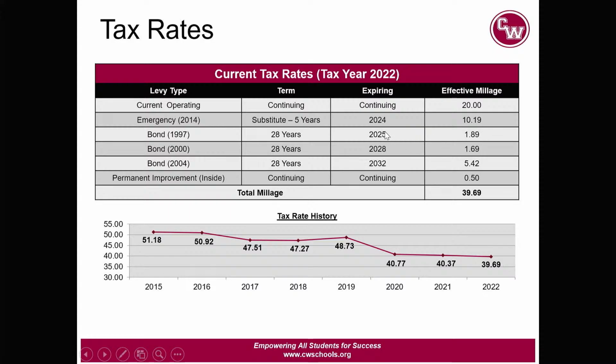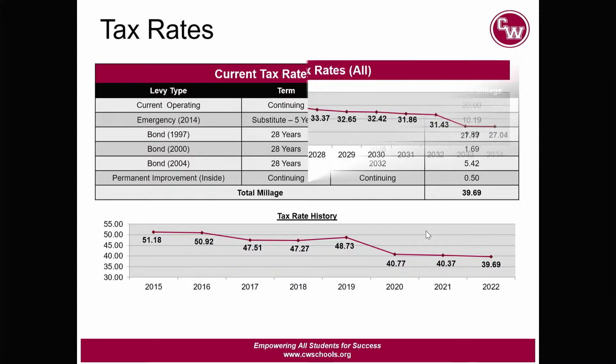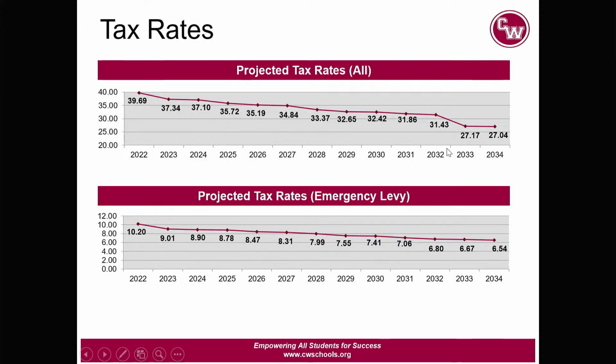As we talked about, the bonds are falling off, so we do have a plan in place to keep letting our millage rates decline. And then we'll explore, once we get out to 2029, what needs are at that point in time. There are so many factors with state revenue, other local funding, and different things that will determine the path that we go moving forward. But you can see the descending slope of our tax rates.